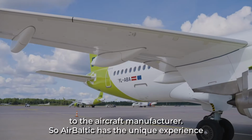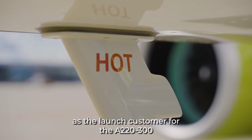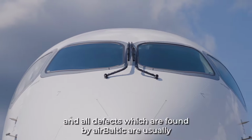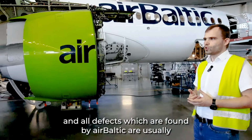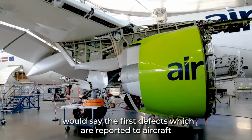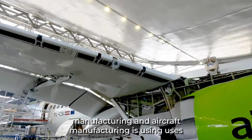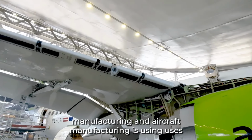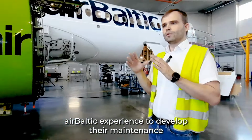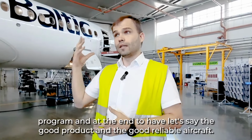So airBaltic has the unique experience as the launch customer for the A220-300, and all defects found by airBaltic are usually, I would say, the first defects reported to the aircraft manufacturer. The manufacturer uses airBaltic's experience to develop their maintenance program, and at the end to have a good product and a good reliable aircraft.